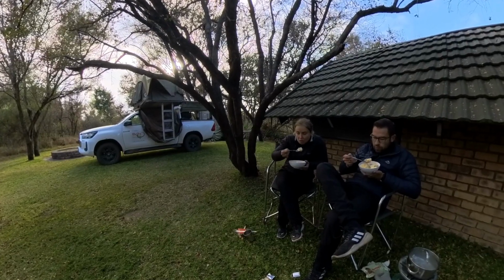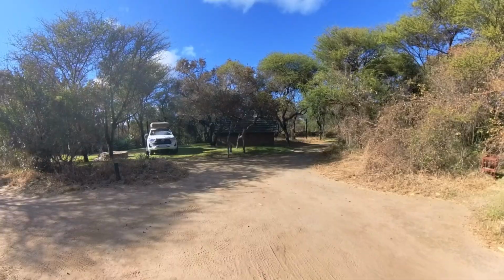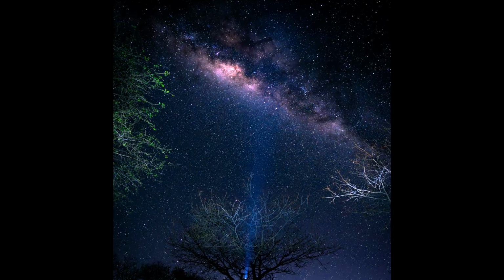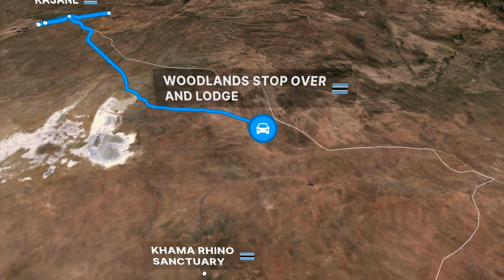It was quite a remote campsite, just along the main road, but far away from any big cities. So it was a brilliant place to take some astrophotography during the night. Now we had to drive further down south in Botswana and have our last camping spot on this trip.